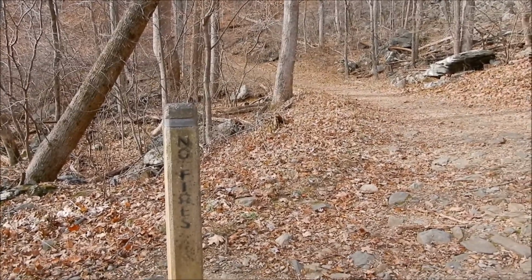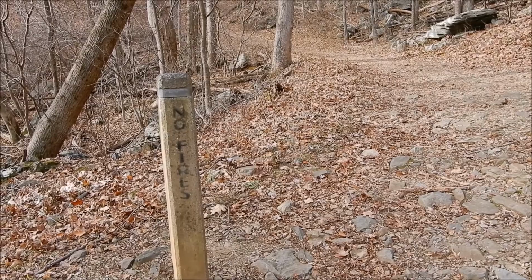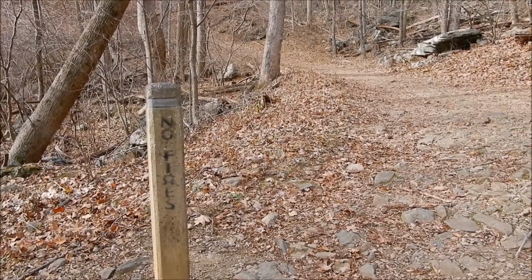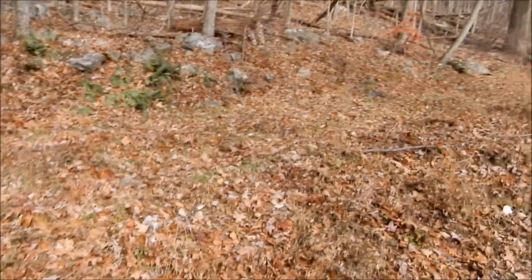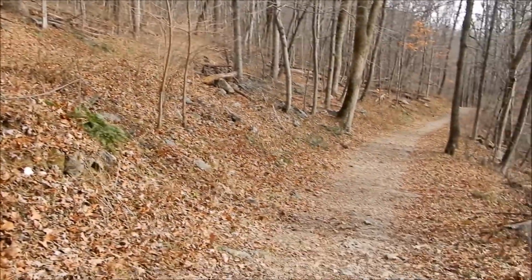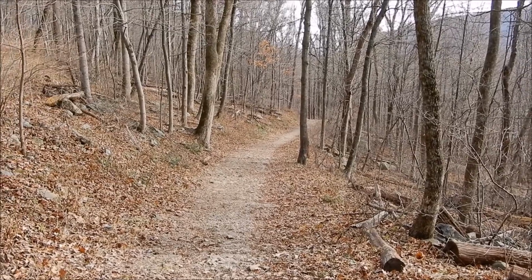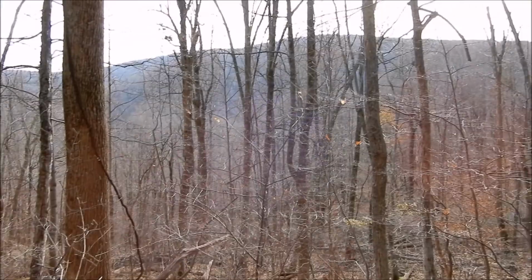Now, is this the fire road right here? Yeah. 3.6 miles into my hike. We're up to 2480. And this is the intersection with the main fire road. There it goes off up the hill. I'm out of breath. This is where we came from the waterfalls. Over there's the other side of the canyon.